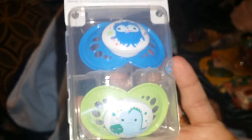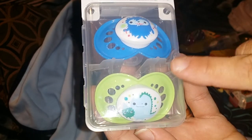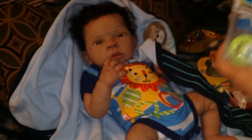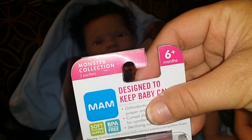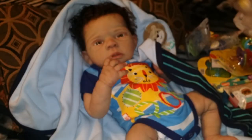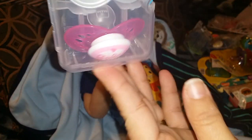And some more Monster Mams. Monster Mam, that sounds funny. I think this is the only pack that I may have of the monsters, but I found some girl ones too, and some other boy ones. Actually these are unisex, boy or girl. They're little Party Mams in just the Monster collection. They're so cute. And then these are some girls. This is 100% cute and has a rose.